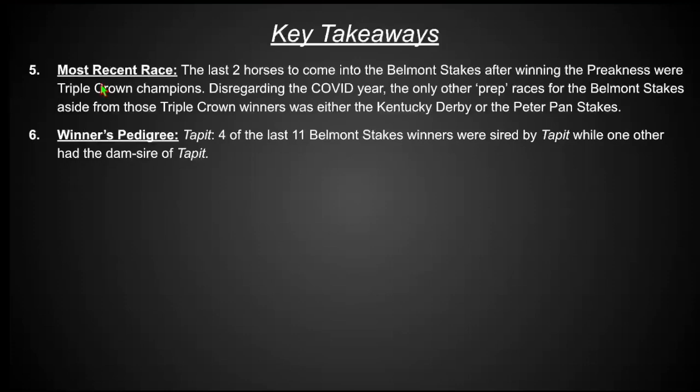Winner's pedigree: Tapit has certainly made a name for himself by either siring or producing the dam of the eventual Belmont Stakes winner. Again, 4 of the last 11 Belmont Stakes winners were sired by Tapit, while one other had the dam sire of Tapit. I'm asking everyone listening if you think this is a matter of Tapits preferring 12 furlongs, or if they have a tendency to peak in early June of their 3-year-old years. Either way, whether 10 furlongs or 12 furlongs, it would be wise to take note and at least get in the habit of looking at pedigrees before and after each race.